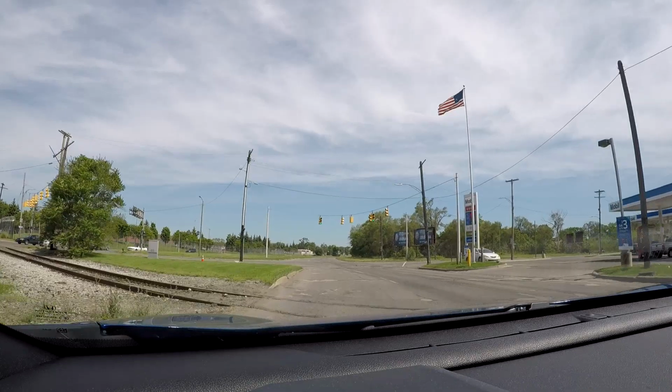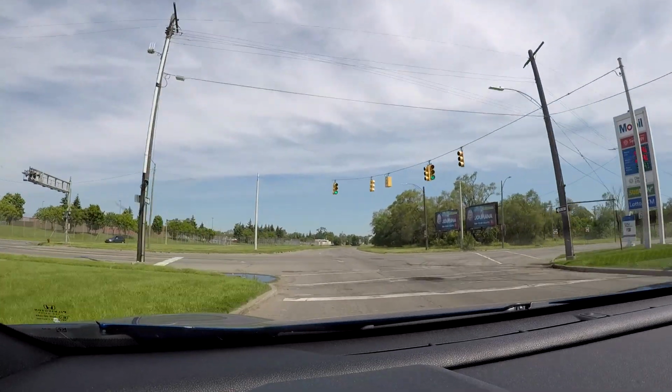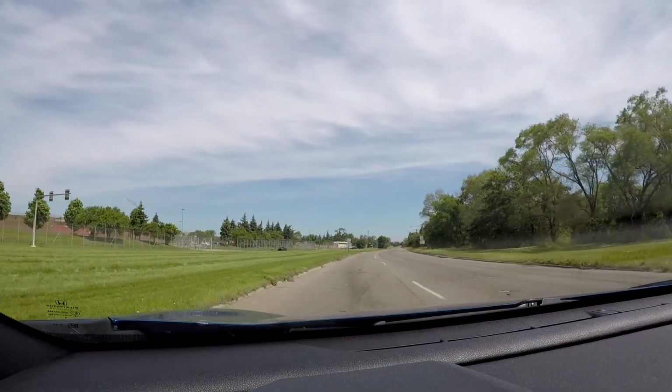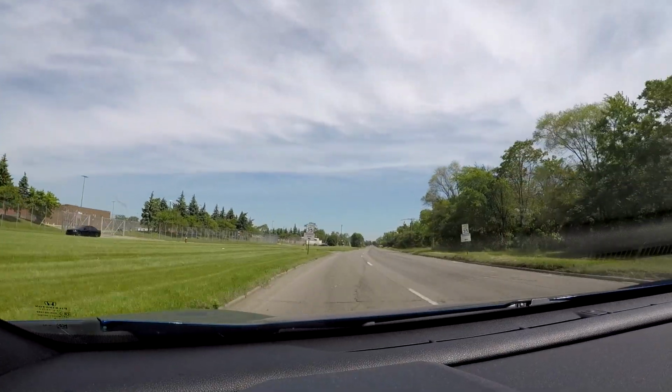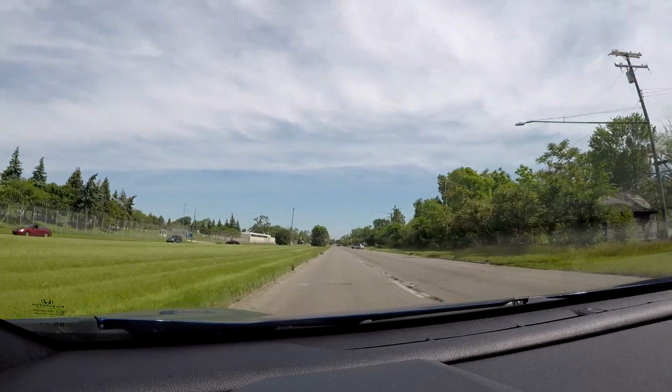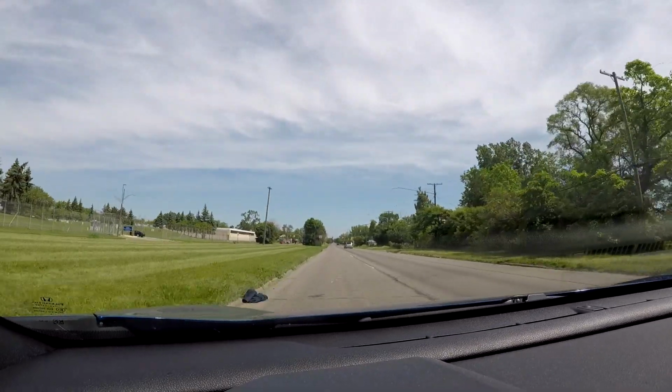Yep, and right here, this is Davison Avenue. If you were to go west on Davison, that'll eventually turn into the Davison Freeway, which connects I-75 with the Lodge Freeway in that area.